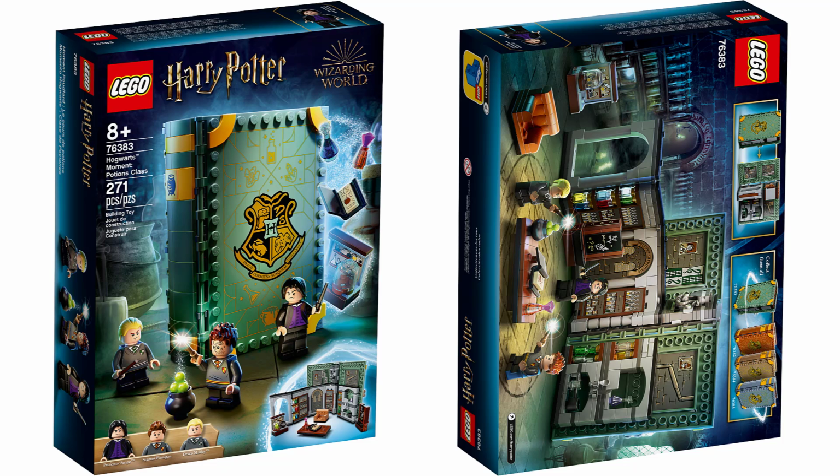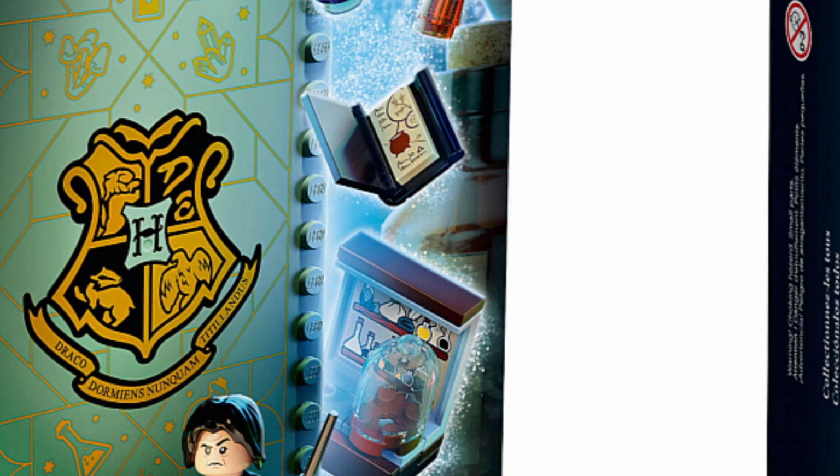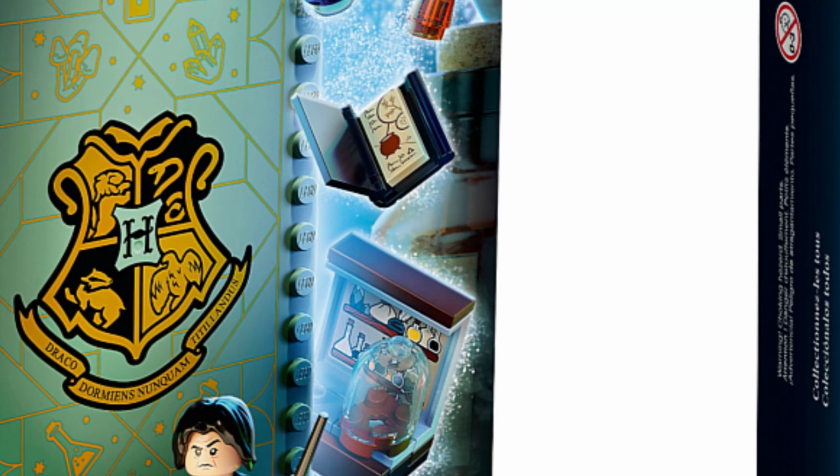I think it looks good here in this closed form that you see on the front of the book, and you see some of the accessories like potions and a cabinet and a book, it looks like. And perhaps that is a new printed piece for the inside of the book. A lot of times you saw the Wingardium Leviosa tile, which is what you saw an awful lot in the Harry Potter books. So it would be nice to get a new tile for that.